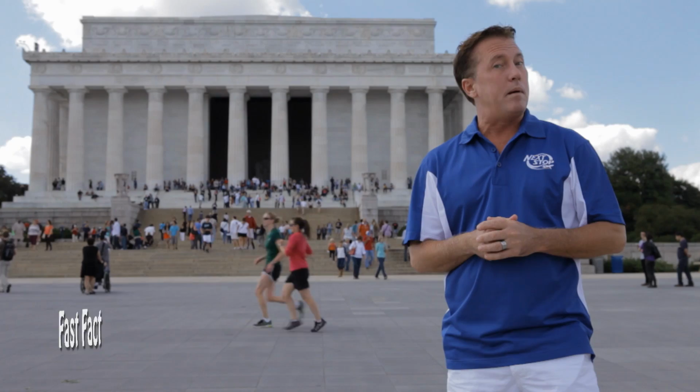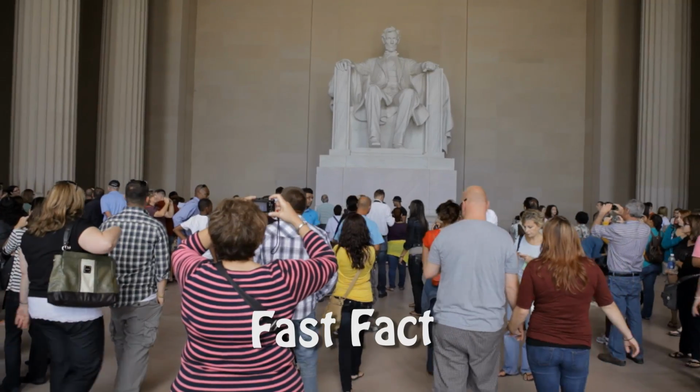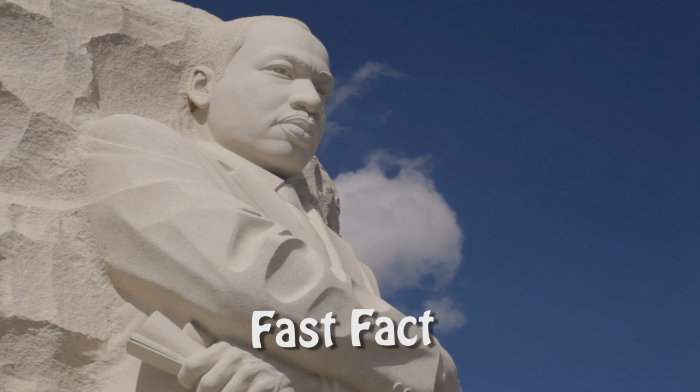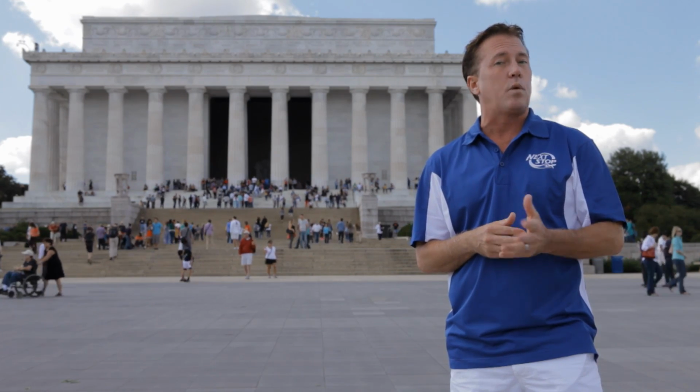Ranked 7th on the list of America's favorite architecture, the Lincoln Memorial honors our 16th U.S. President, Abraham Lincoln. It has been the site of many famous speeches, including Martin Luther King's 1963 speech, I Have a Dream. The memorial is administered by the U.S. Park Service and is open 24 hours a day for your enjoyment.